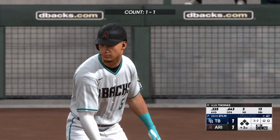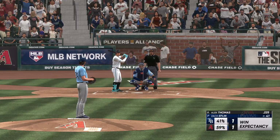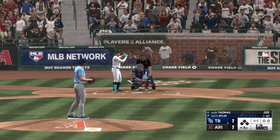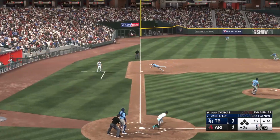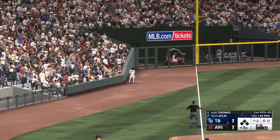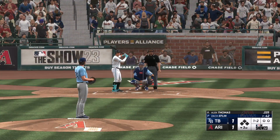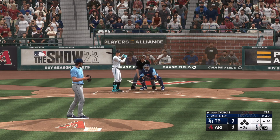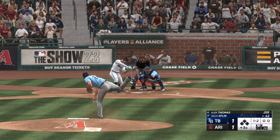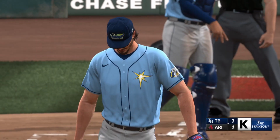Back here at Chase Field, bottom of the inning. Alec Thomas now, the center fielder. You know, this guy's great speed is in the back of that pitcher's mind. If he can get on, it's going to give him one more thing he's got to think about. And it goes just foul. The wind of the pitch. Swings and misses. It's a strikeout. Pulled the string on the changeup.